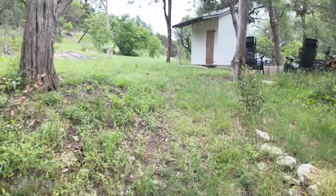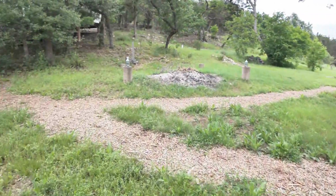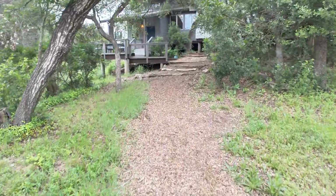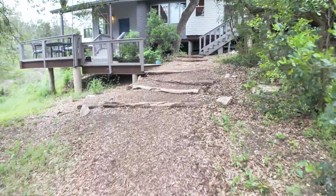All right, I'm going to take the long trek all the way up. Like I said, we're going to hold off on going into the house until later, but let's go look at the extra buildings that are up at the top part of this a little over 5 acres.